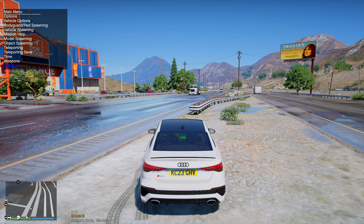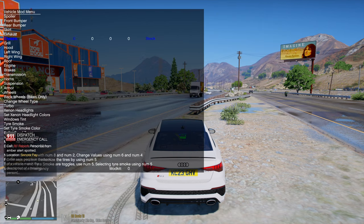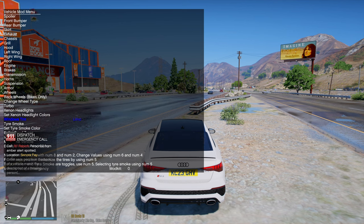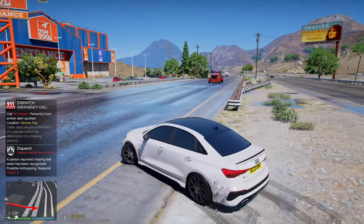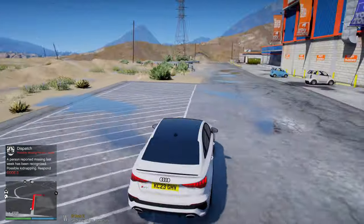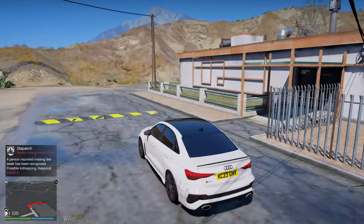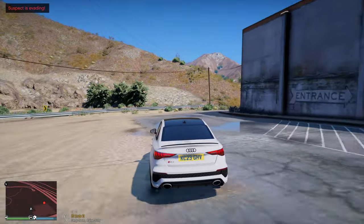Got the RS3 out. I'm thinking actually I should put some tint on it. What do you guys think? Maybe I should do that. We have a person with a firearm, a suspect resisting arrest on Sonora Freeway. Wrong button. It's right here. Oh my gosh. My bat lights aren't really showing. It's fine though. Possible kidnapping has been recognized. Damn, this car is nice.